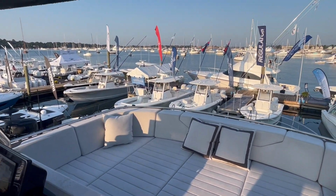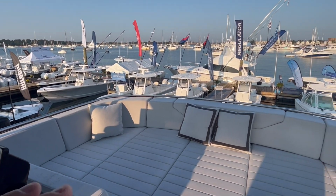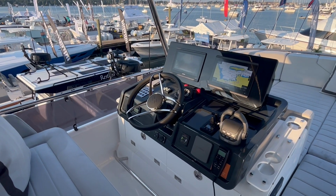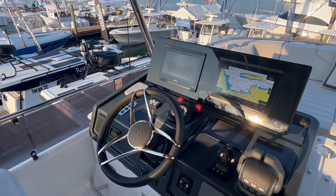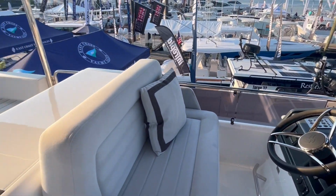Outside, you're just out in front of the hardtop. So the carbon fiber hardtop covers most of the flybridge, but out front here, you're out in the sun if you want to get out, get some sun. Flybridge helm station, everything you need. It's on the port side. Really good sight lines over the side and up to the bow. We've also got a stern camera, which helps with docking.